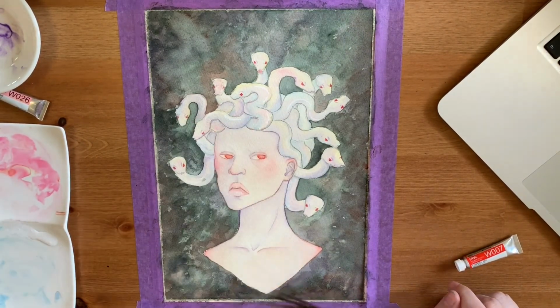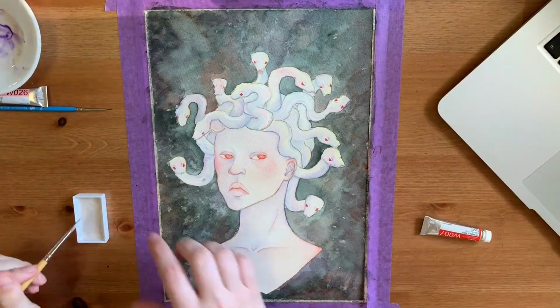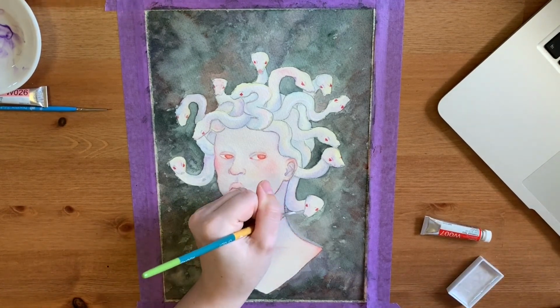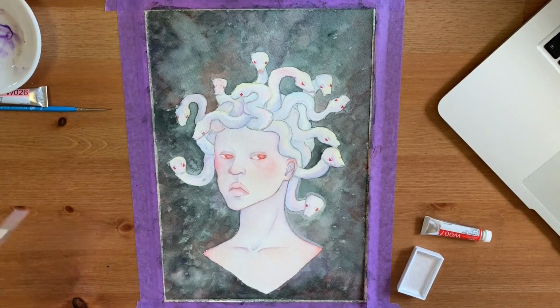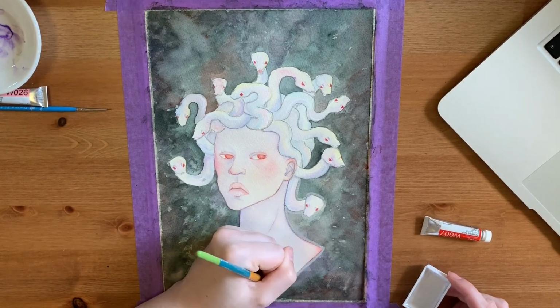Then I also did go in with gouache to add in a few highlights and just touched up a few final things. I then went in with this metallic watercolour and I outlined the edges. That was a plan I had from the get-go. I didn't know if I wanted to use a silver or a gold, but I did want to use a cool colour, so I felt like silver was more easily in that category.